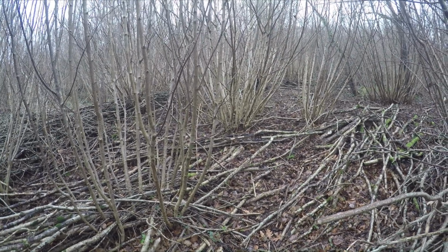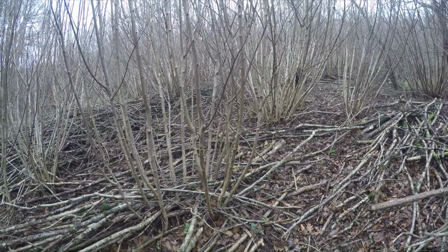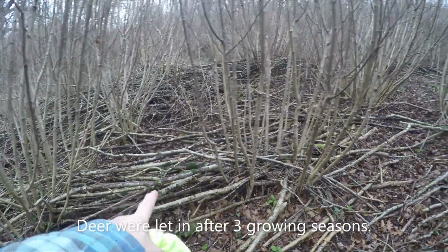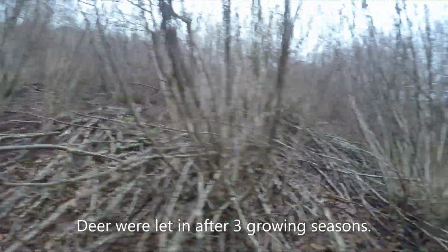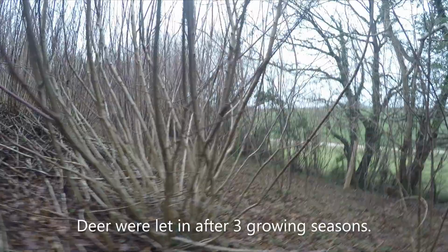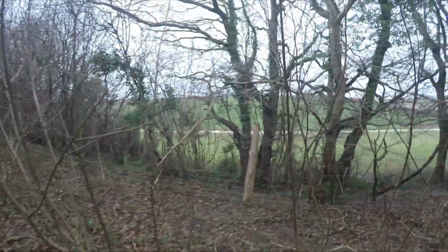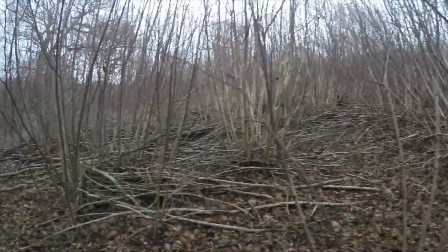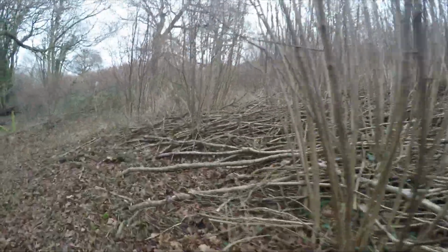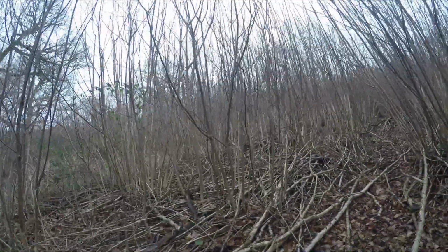Oh yeah, I think I forgot to mention, this is 6 years since it was cut, so 6 growing seasons. And the reason all this material is let down like this is there was grant aid successfully applied for this with the old woodland grant scheme, which paid for the fence, which is a very nice fence, and the woodland grant scheme came to an end, so there was a limit put on time, so this had to be cut and dropped.